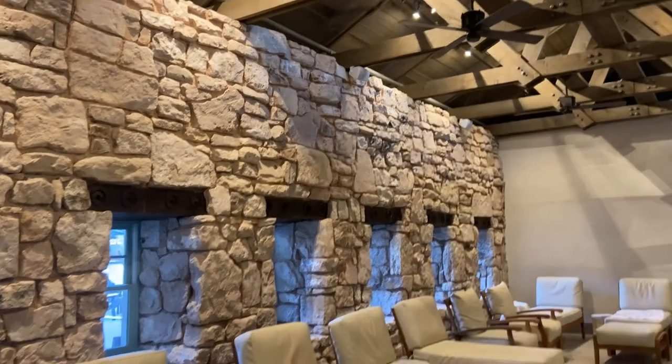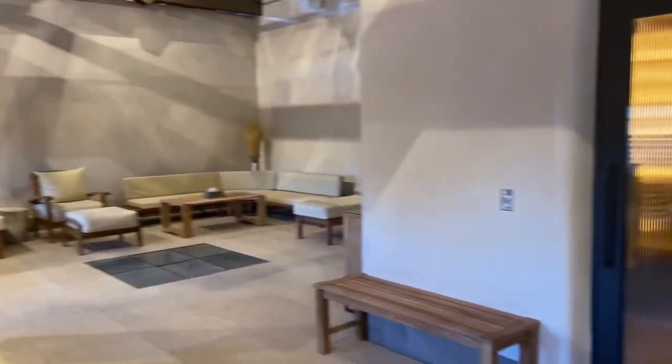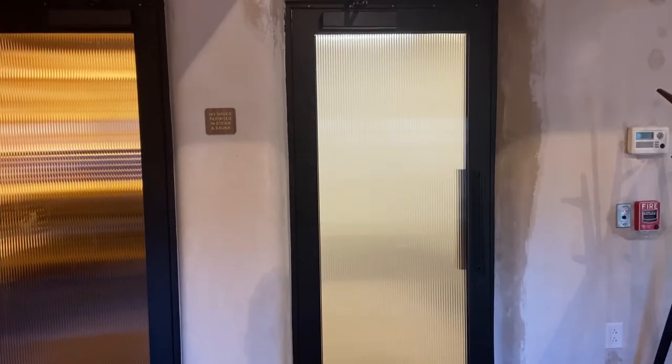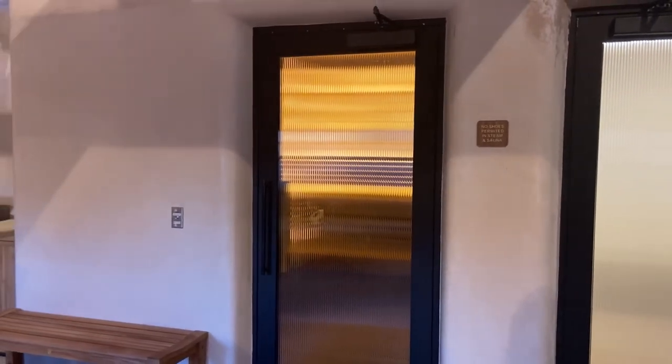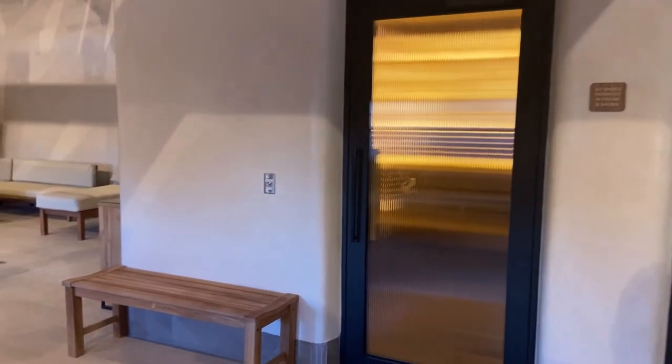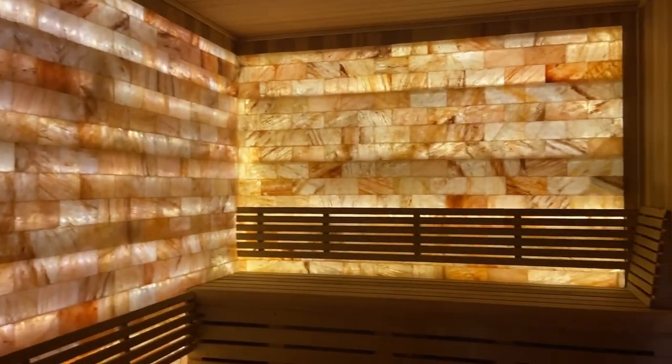This is the relaxation and quiet room. Nobody's here now. And we have in here the Himalayan salt. And then this is the eucalyptus steam room. So, Himalayan salt sauna, or like the dry steam. This is the magical Himalayan salt sauna. This is amazing. Look at how gorgeous that is. Himalayan salt bricks.